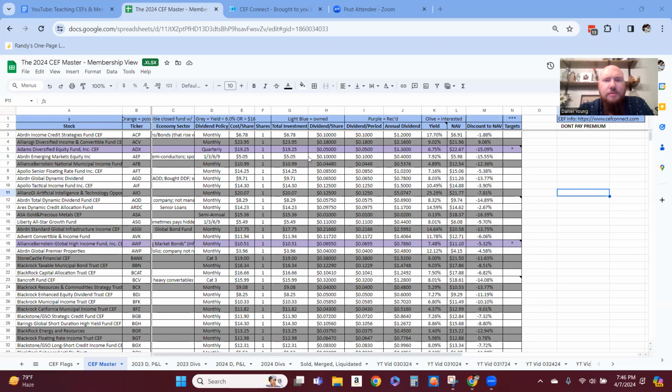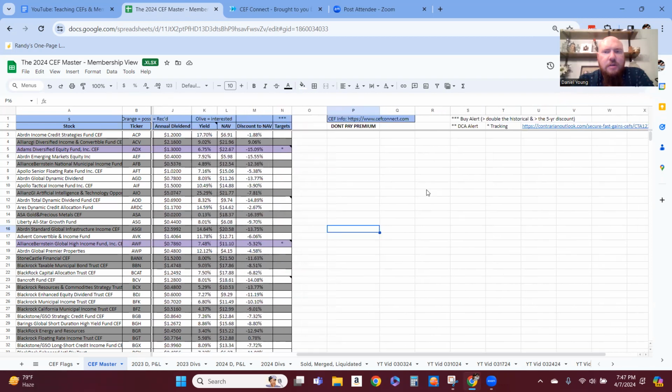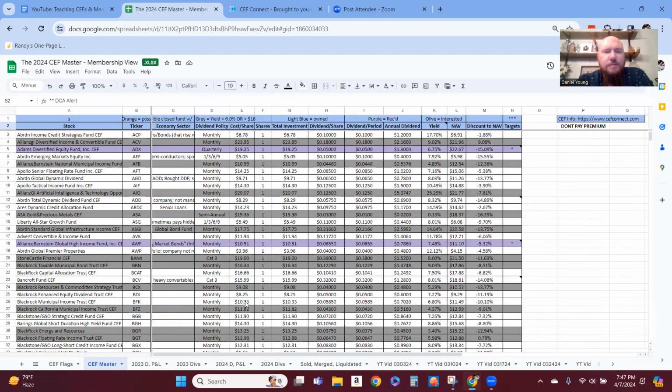This is the closed-end fund master, recently updated. I update the tracked funds, which would be a single, double, or triple asterisk, weekly. I update the entire spreadsheet monthly. Triple asterisk is a buy alert, and so the discount is significant to the data of each individual fund, not necessarily to the data for other funds. So the buy alert is the existing discount is double the historical discount, and it's greater than the 5-year discount. Two would be a dollar cost average based on what we already own. And then one would be tracking for any number of reasons of the funds themselves.